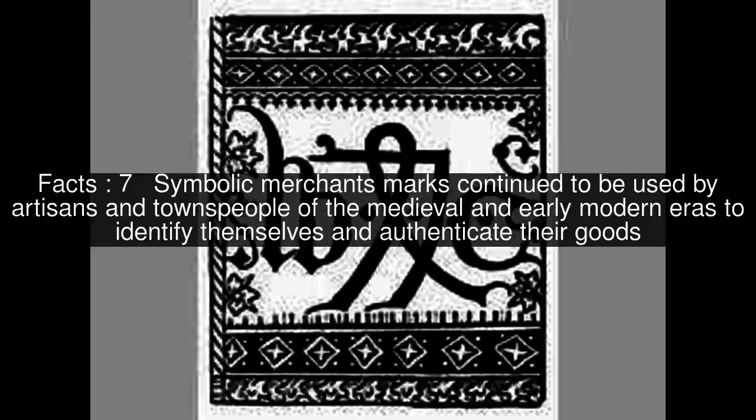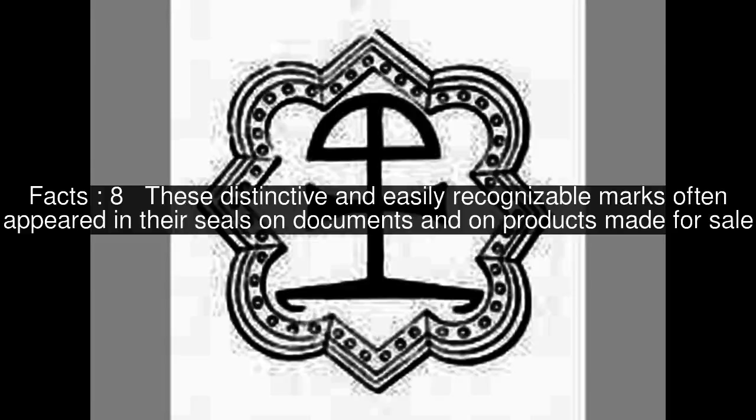Symbolic merchants' marks continued to be used by artisans and townspeople of the medieval and early modern eras to identify themselves and authenticate their goods. These distinctive and easily recognizable marks often appeared in their seals on documents and on products made for sale. They are often found on headstones and in works of stained glass, brass, and stone, serving in place of heraldic imagery, which could not be used by the middle classes.